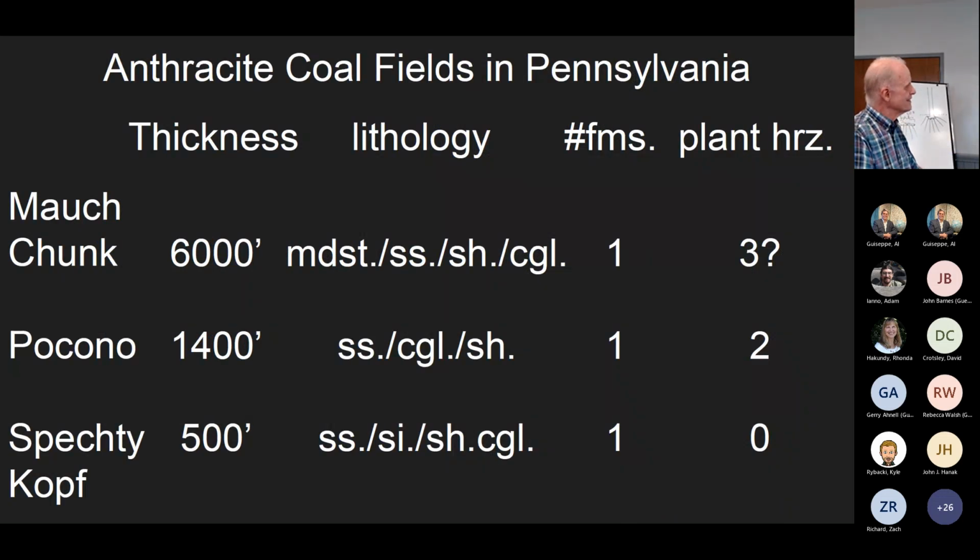The lithology around the margin of the anthracite fields is even more spectacular as far as the thicknesses are concerned. I will say that I don't mean to tell you how to name your rocks. I'm just following the leader. But the Mauch Chunk reaches a maximum thickness of somewhere around 6,000 feet plus or minus maybe, and the Pocono is 1,400 feet. It would work for the entire thickness of the Chester, just that one formation.